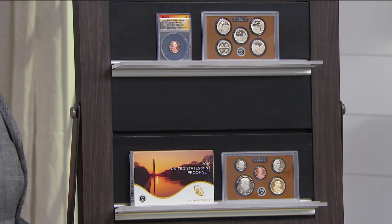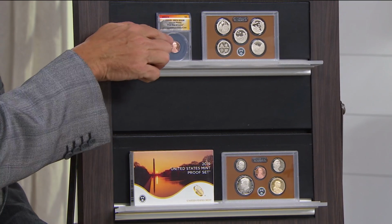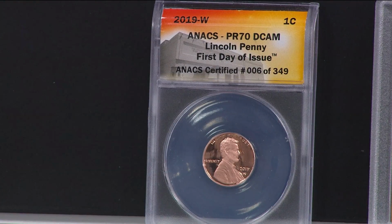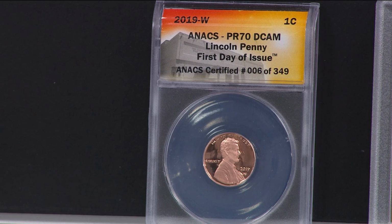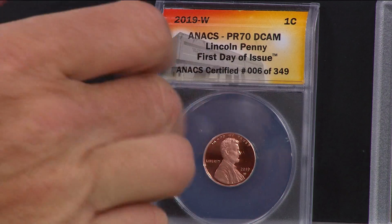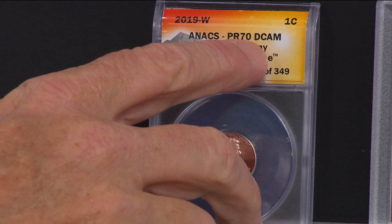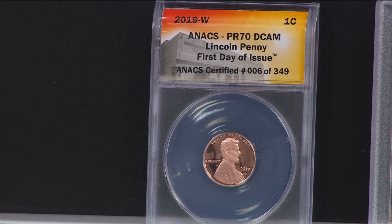Well, here's the problem, and here's the issue. This is proof 70, 349 in the limited edition. I got about 170, I think, is what we have in this. 159 already going out of this, only 159. Here's the key. So wait, there was only 389 made? Yes, well, that we have in the first day of issue. So PR70 is perfect. Here's the problem.